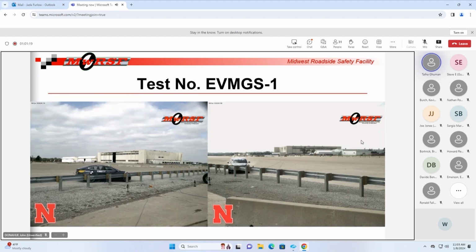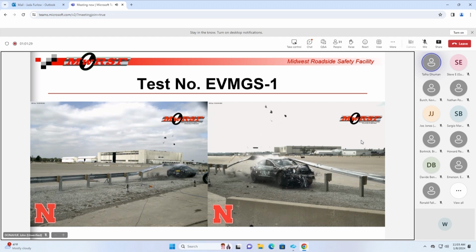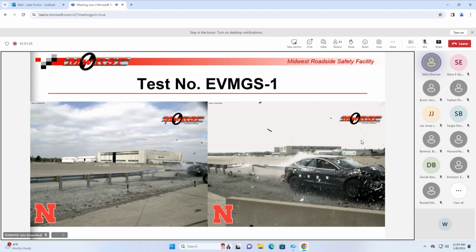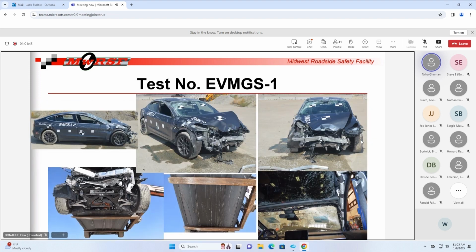Looking at it in a little more detail, another view here, you can see that we do get some initial capture of the front fender and bumper, and it starts to redirect, but eventually the rail pushes up on top of that fender, gets engaged with the A-pillar, and then has to hold on to it, and the rail continues over the top, and the vehicle penetrates through. We'll talk more. I've got some other information here on why we think that is, but just to get an idea of what we saw in the test.